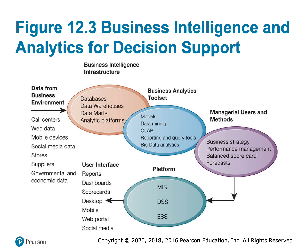The business intelligence environment entails the following aspects: data from business environment, including call centers, web data, mobile devices, social media data, stores, suppliers, governments, and economic data. Business intelligence infrastructure, including databases, data warehouses, data marts, and analytic platforms. Business analytics toolset, including models, data mining, OLAP, reporting and query tools, and big data analytics. For managerial users and methods, these include business strategy, performance management, balanced scorecard, and forecast. For platforms, these are MIS, DSS, and ESS. For user interface, this includes the reports, dashboards, scorecards, desktop and mobile, web portal, and also social media.